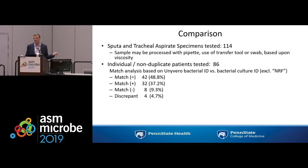We currently have 4 specimens which are discrepant upon repeat testing, and again, that extra 2 milliliters will help us go back with a third-party adjudicator and figure out what those results really are. Interestingly enough, to this point, we haven't had a chance to look at this very closely, but all of the 4 discrepants are all culture positive, Unyvero negative, and they all deal with relatively small amounts of Staph aureus. So we're going to go back and take a look at this closely and work with Curatus to figure this out. So that should equal 86.